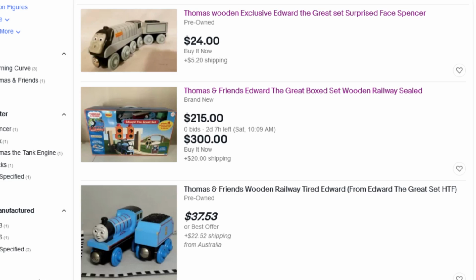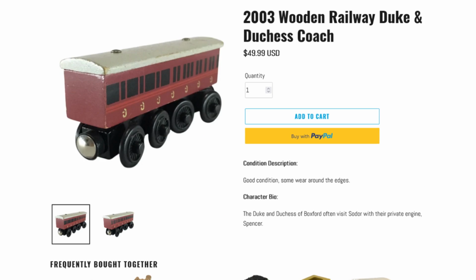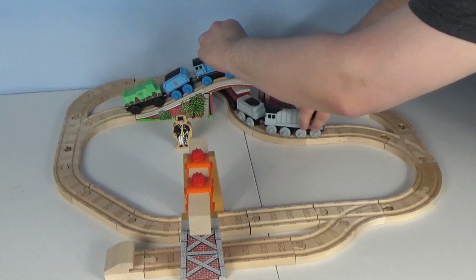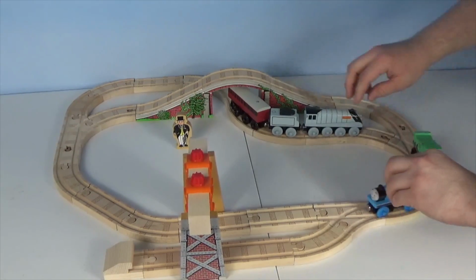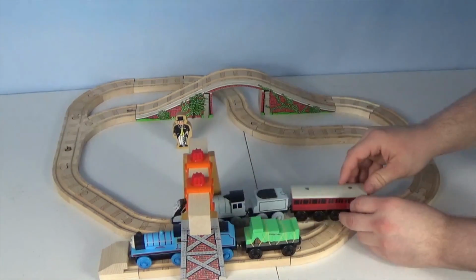Finding Spencer, Edward, the coach, and a furniture car isn't super hard. They do run a little bit extra, sometimes for $30 to $60. If you really want these pieces, just keep an eye on the pricing and compare it to other sites that sell them individually. As for the whole set itself, anyone can easily recreate it, so I don't think anyone is looking after the whole box or even a full layout.